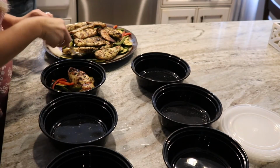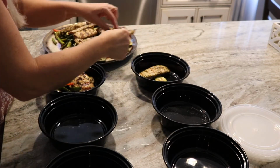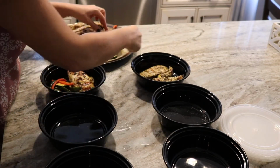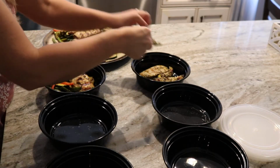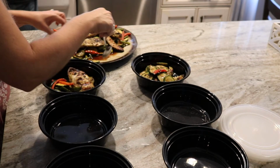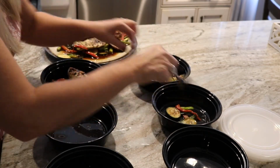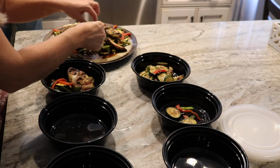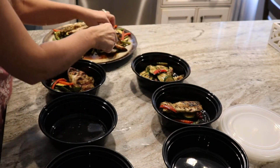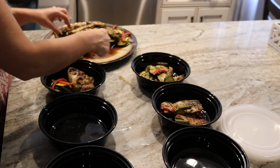Okay, now I'm going to plate up the chicken and the vegetables. And I'm just going to try to divide it as evenly as I can. I'm not going to measure the vegetables. They are 0 points for the most part. And then I'll just divide out whatever the points is for the glaze. I'll put it in my tracker and just see what it is and divide it into 6 equal portions.